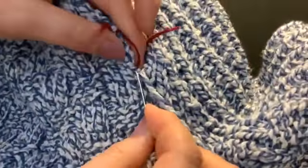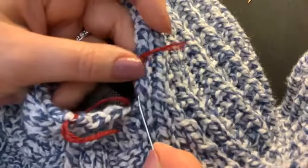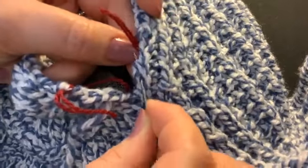It gets lost beautifully. This is a really good project to start off on because it's very forgiving if your stitching is a bit uneven or not quite perfect.